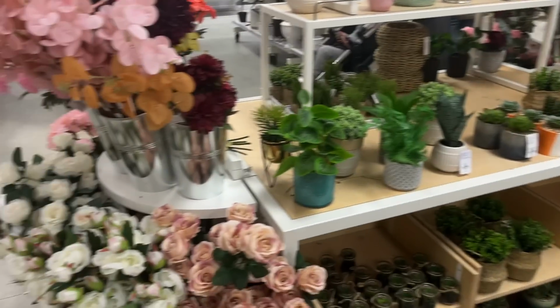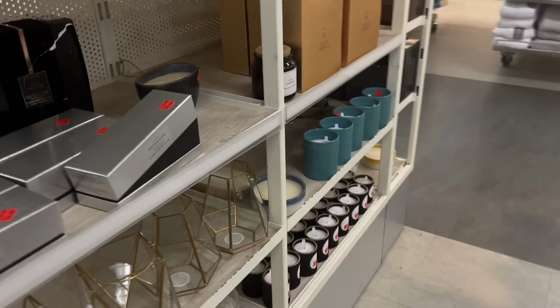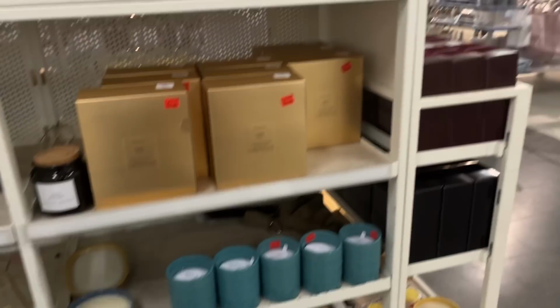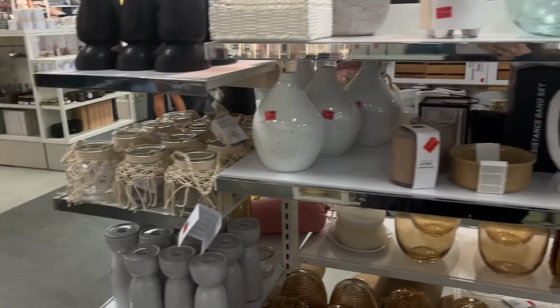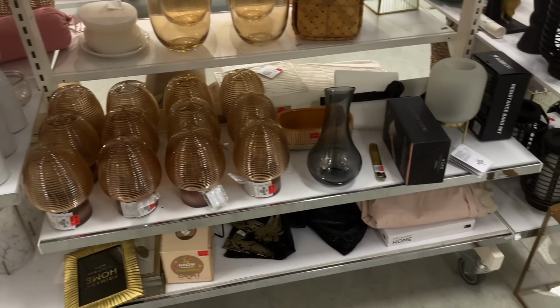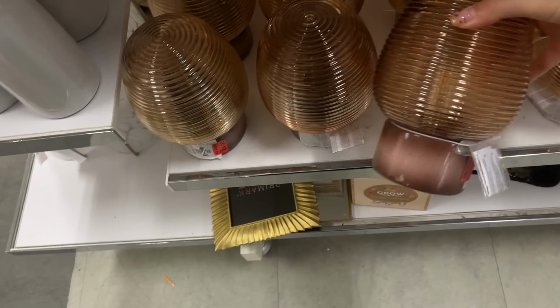So much homeware, and so much homeware on sale. I think they are doing a big store reshuffle today, which is why there are so many people around. Not a lot of customers at this time in the morning, but a lot of staff, which has made it a little bit more conspicuous to film a video like this.